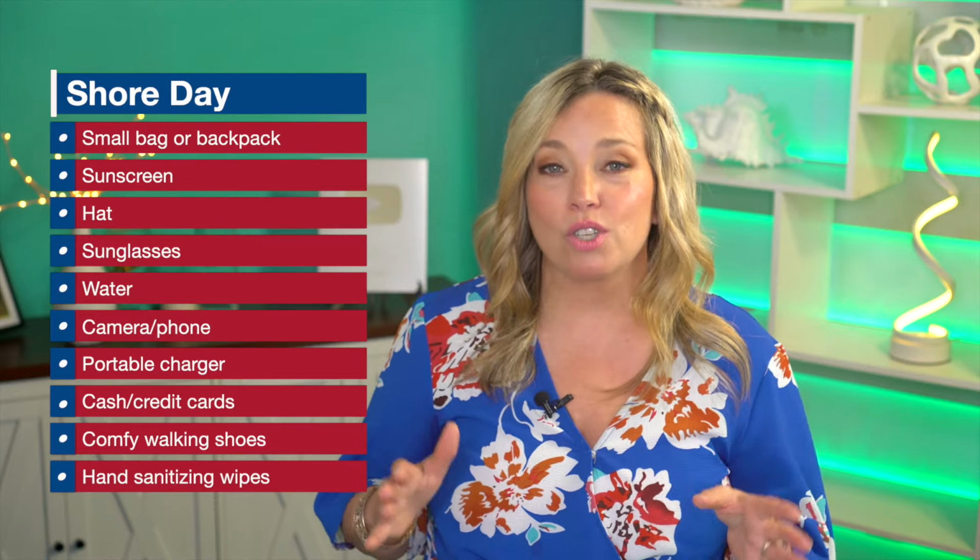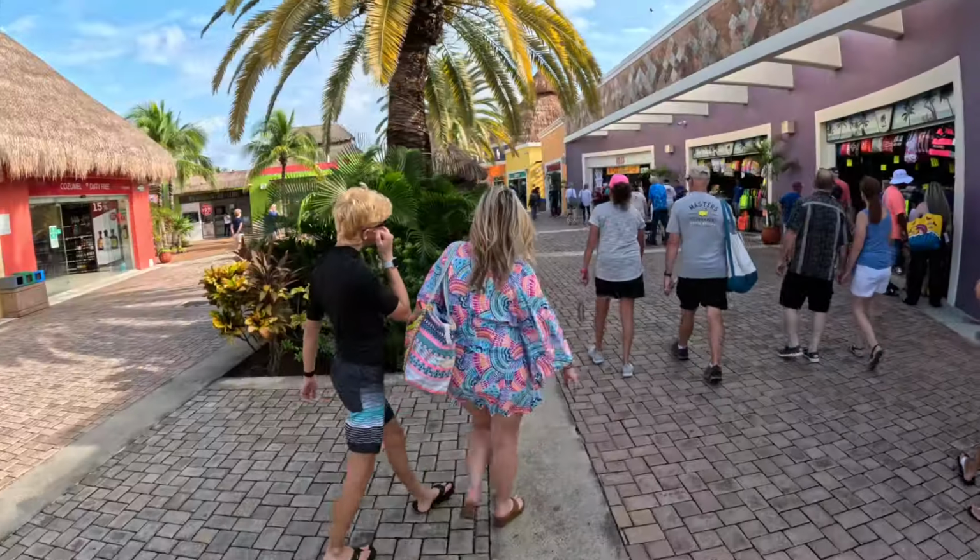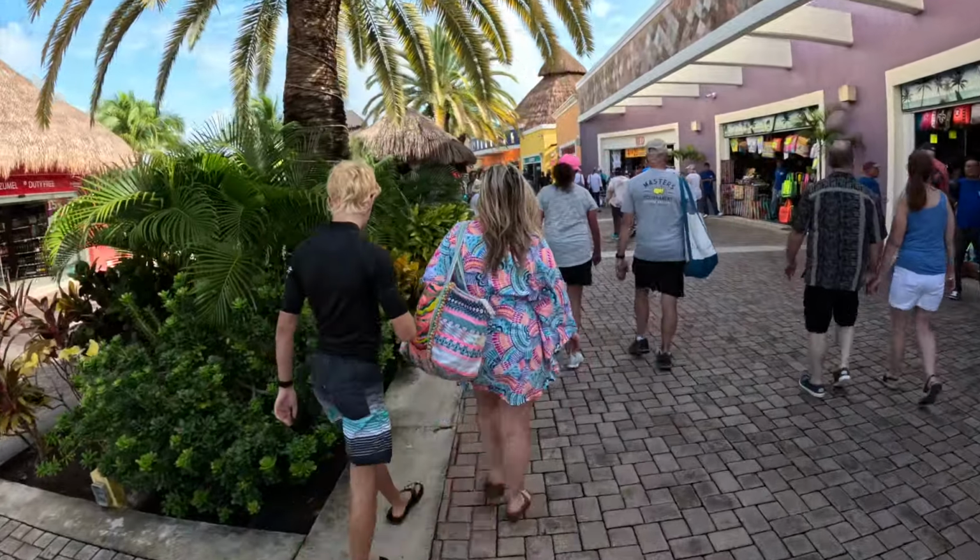Now, comfortable shoes are also essential for exploring ports, whether you're hitting the beach in sandals or venturing out for some sightseeing in sturdier shoes. So pack the right shoes.